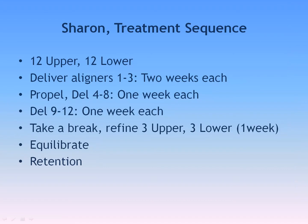So Sharon was 12 aligners on the top, 12 on the bottom. We again did 2-week delivery just to honor Burstone's phases there. So we did 2-week delivery for the first 3. Then we did Propel, and we delivered our next batch of aligners, 4 to 8, and then we did 9 to 12, all of those at 1 week each.